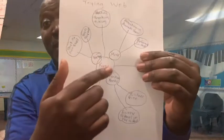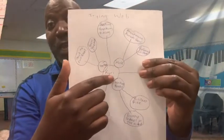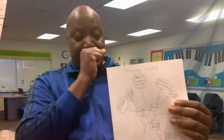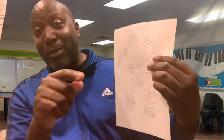And then we would put them into a graphic organizer. In the middle is my name or the student's name, and connected to it are the three things that they think they're good at now. Mine has music, teaching, and writing books.